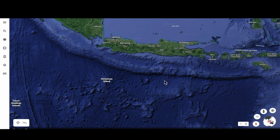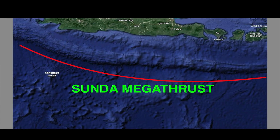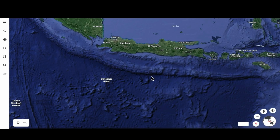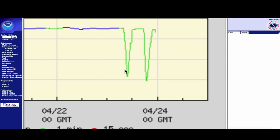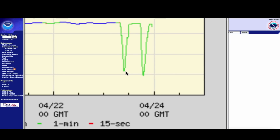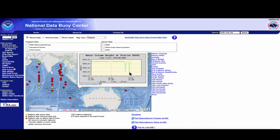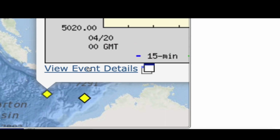The water's very deep in this area known as the Sunda megathrust zone, and the water in some places of that zone are in the area of 21,000 feet deep. So this buoy showing a reading of 5,090 meters, and then a large fluctuation going up to almost 5,040 meters, and in some cases passing 5,040 meters can be verified at its event data details.